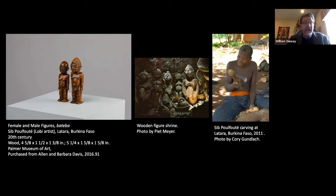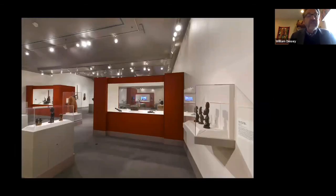Most African art, unfortunately, we don't know the name of the carver. We were very lucky to interact with the now curator at the University of Iowa, Corey Goodlock, who had done his dissertation work in Burkina Faso amongst the Lobi. And he said, well, you know, actually I know who the carver is. And this photograph is of the carver that made these Lobi bateba figures. And so this is his name, Sib Poulfote. He was the carver that made many, and it has a very distinctive style with this W-shaped breast and pectoral muscle form, squared off shoulders, and these flipper-like hands are distinctive of him. So we're very lucky to find who the carver was.